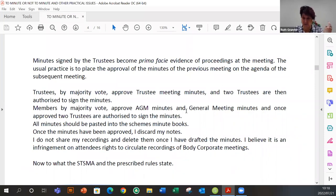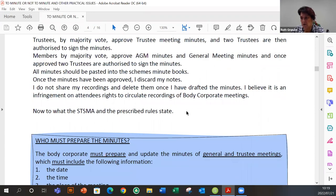Not necessarily that you were running it 10 years ago, but when you take on a new scheme, the best thing to do, in my opinion, is to read the minute books. It gives you a perfectly good picture of what you're getting your feet into. Exactly. As I say, I delete my recordings once I've done the minutes, and then I save my notes until those minutes are actually approved.